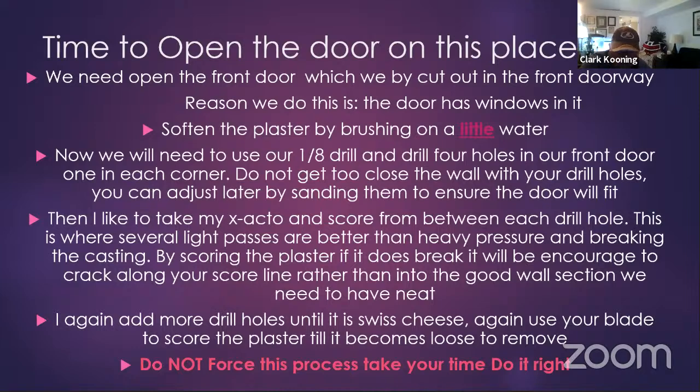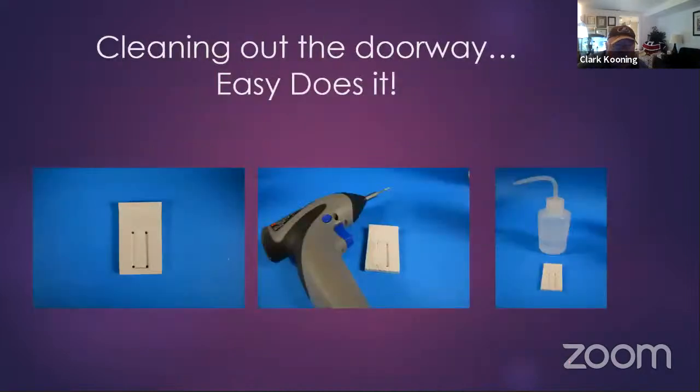Do not force this process because you will break that front wall. So here I have the front wall. I've already used a little bit of water on it, and I've drilled my 1/8 holes in the corner.